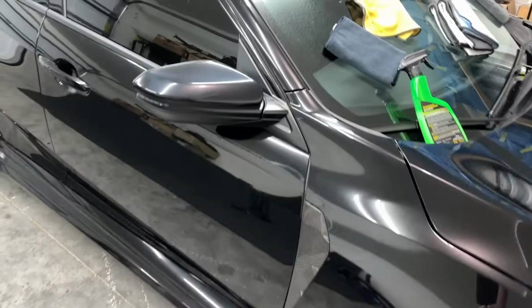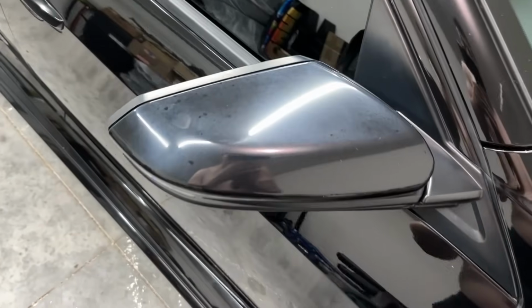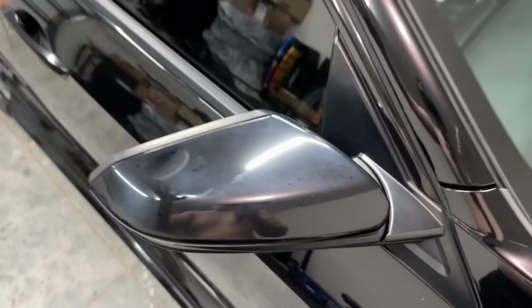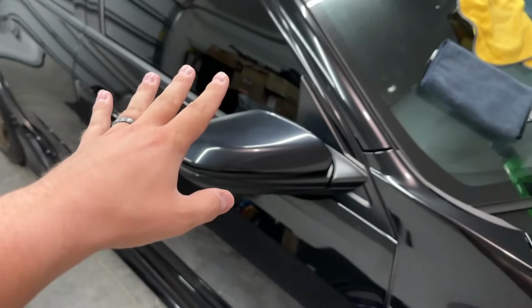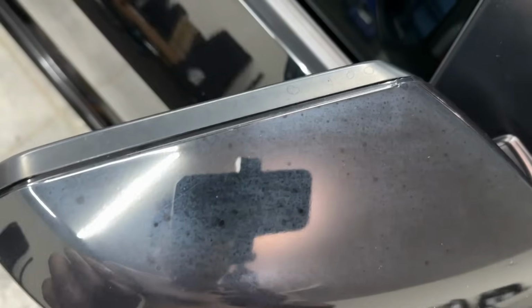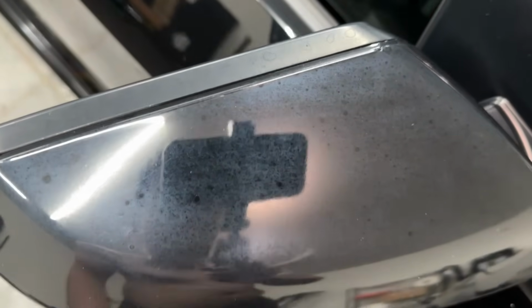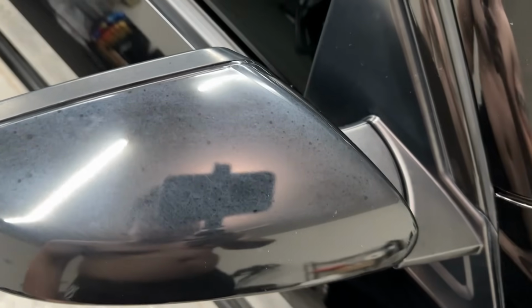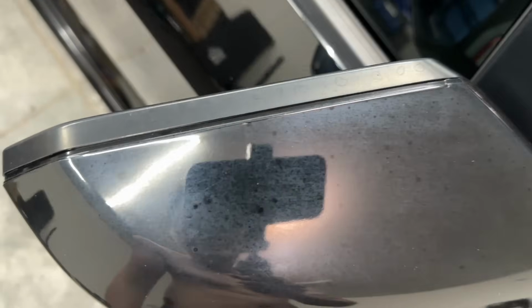I want to show you guys what I've been talking about with the Type R paint. Holy shit. This Type R has been cleaned with a pH neutral soap. I think 2 days ago I cleaned it and it's been sitting here. There's no dust on it. This is the paint, dude. And it looks like that on probably more than half of the car. I don't know how this happened.